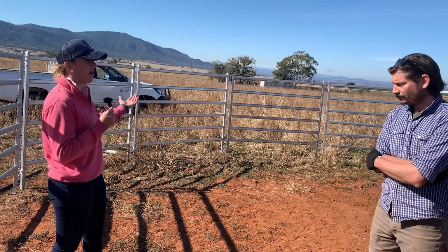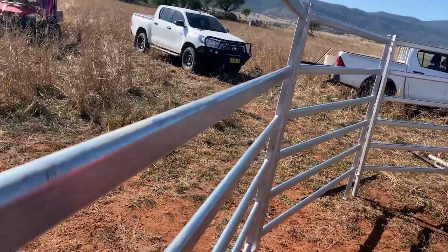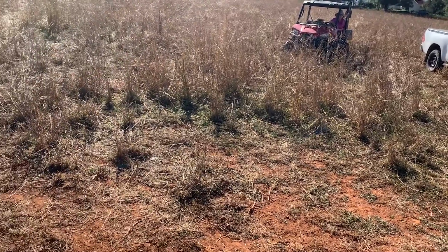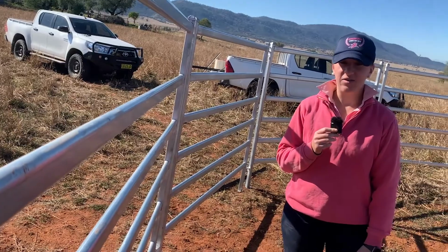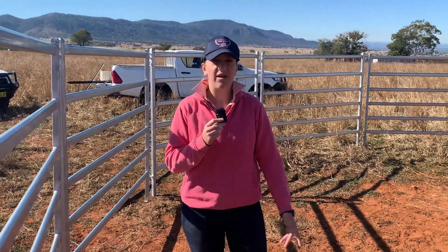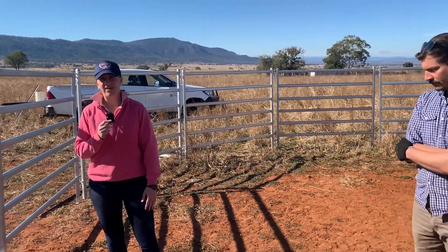We obviously are in a paddock of tropicals at the moment. There's legumes underneath. So we're just looking at what tropicals can provide from a nutrition perspective. And obviously with the legumes, there's your protein and energy component there as well. And we have 14 weaners in this paddock. So we're going to be working with Local Land Services to keep an eye on it, and Sydney University, and it's just great that we're able to collaborate on this and hopefully get the information out to you.